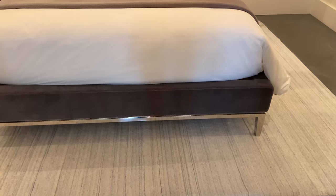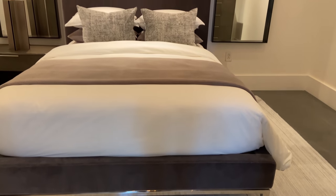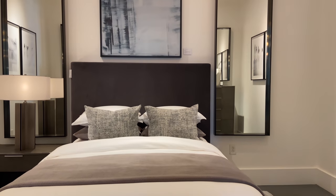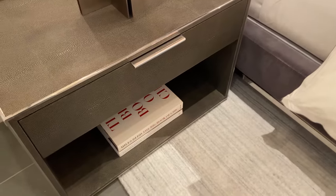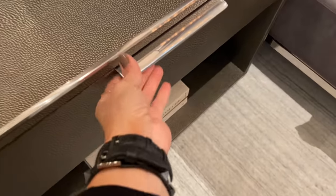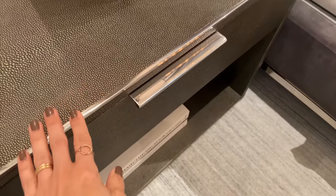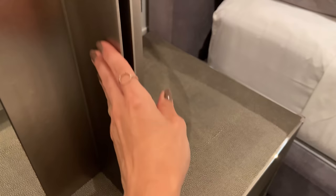I actually came to Restoration Hardware thinking that I was going to be buying this velvet bed, and I couldn't figure out why. It just wasn't really doing much for me. I still absolutely adore all their shagreen pieces. I think this is literally one of their best things that they have in the entire store.